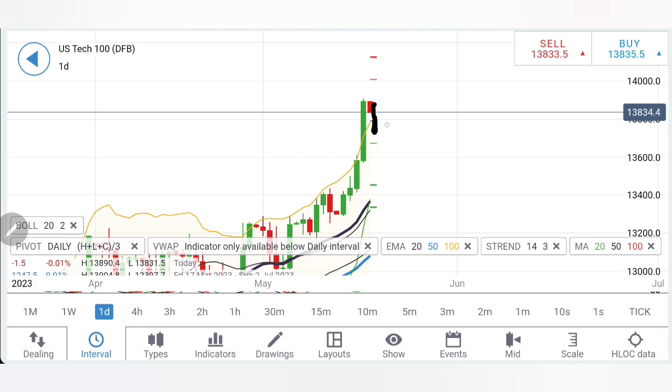Now there could be a little pullback today. However, 13800, 13700 levels, a very good support exists there. And hence you can sell here at 13820 till 13780. Put a 20-point trailing stop loss. Below 13780 we can see 740, 700 as a very good support zone.